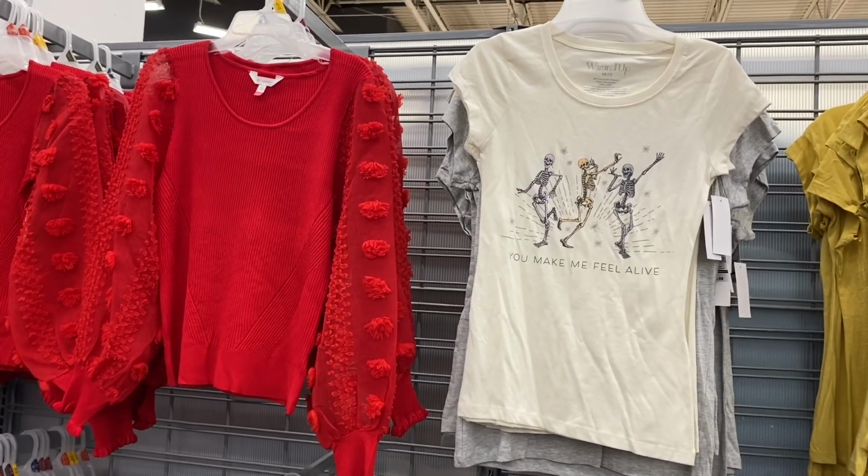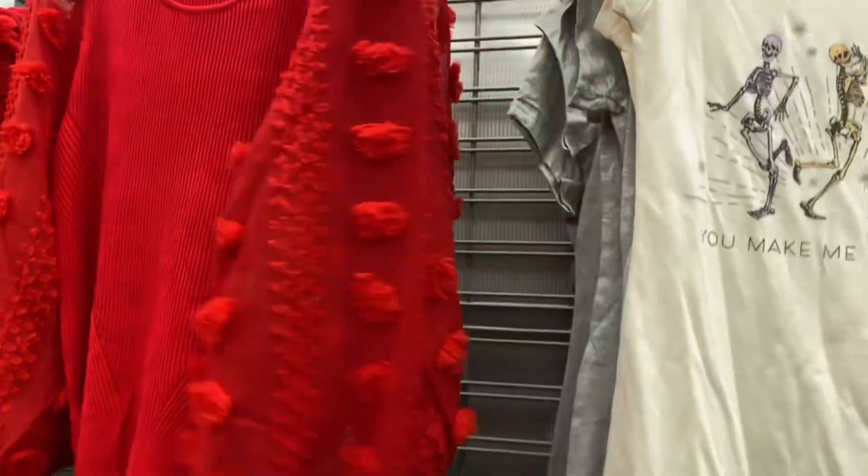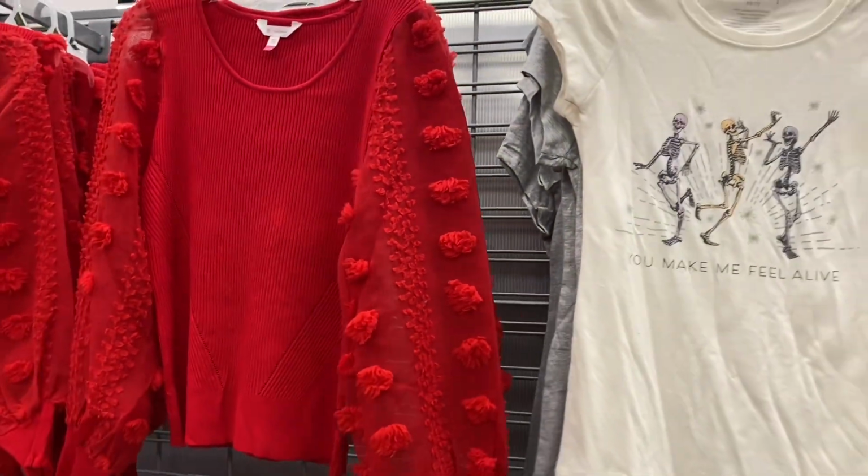Okay, there's those shirts. They had them in black and green as well, and white. They're $17.98, they're No Boundaries. They are so adorable. I bet these are going to sell out so quick. I kinda want to get one. Let me know in the comments if you got one and how it feels. You could also get it in black. They have it in white and green.